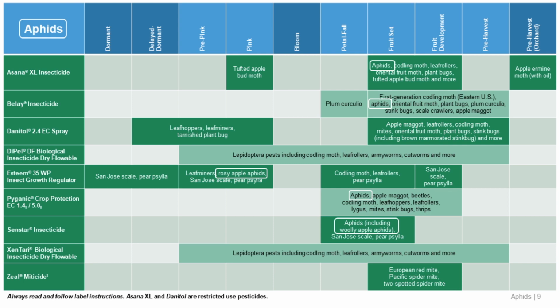If you are more on the eastern coast where you've got a lot of different insect pests all at one time, you can look to broad spectrum insecticides like Asana and Belay. You can see here where aphids are boxed in a white box throughout this table. You've also got some Esteem activity if you're going after some of the other pests. Esteem alone does have aphid activity. If you're in an organic situation, we have Pyganic, which also has aphid activity. Senstar, which is a combination of Esteem and Spirotetramat, has aphid activity, especially woolly apple aphid activity. So it does really well on that.